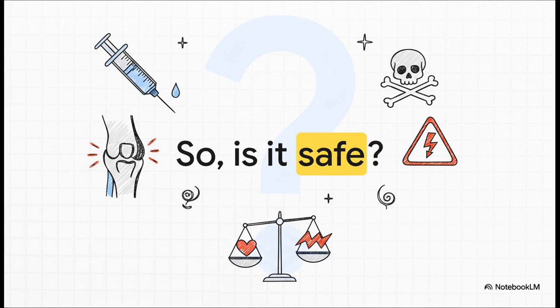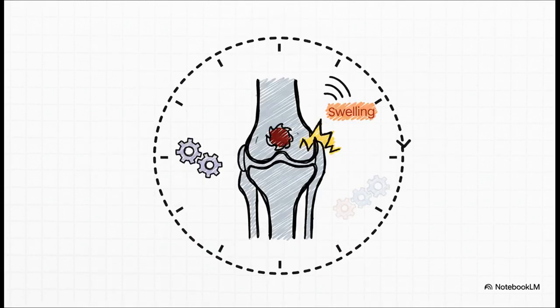But that brings us to the next massive question, maybe the most important one. What are the risks? Is it safe? Well, the good news here is that the most common side effects were pretty minor and temporary. We're talking about things like a little bit of swelling, some stiffness, or pain right at the injection site. Basically the kind of thing you might expect from any knee injection. And it usually went away on its own pretty quickly.